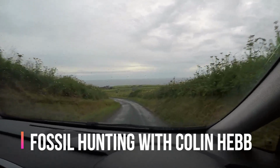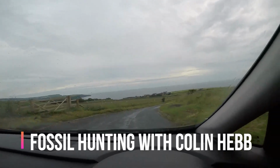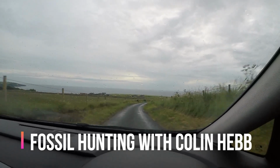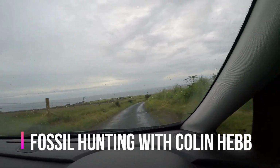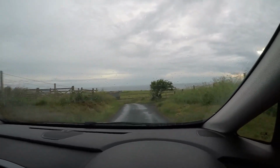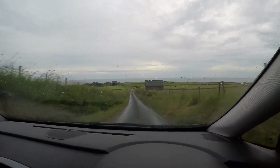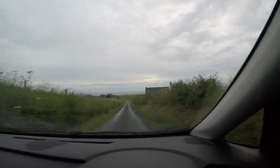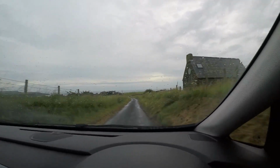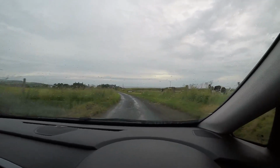Here we are. We've decided to come to Kettleness today and see what we can find. I know I said I wouldn't do this again, but we'll try going down the rope, see what it's like. But fingers crossed, we should have some interesting things. Hopefully, some nice, really interesting ammonites, and hopefully maybe some marine reptile. But here we are, just approaching Kettleness.